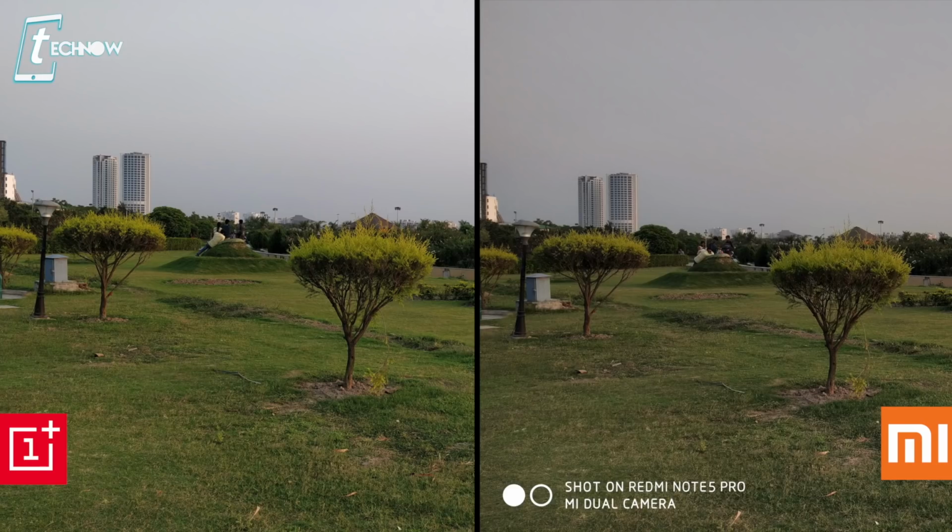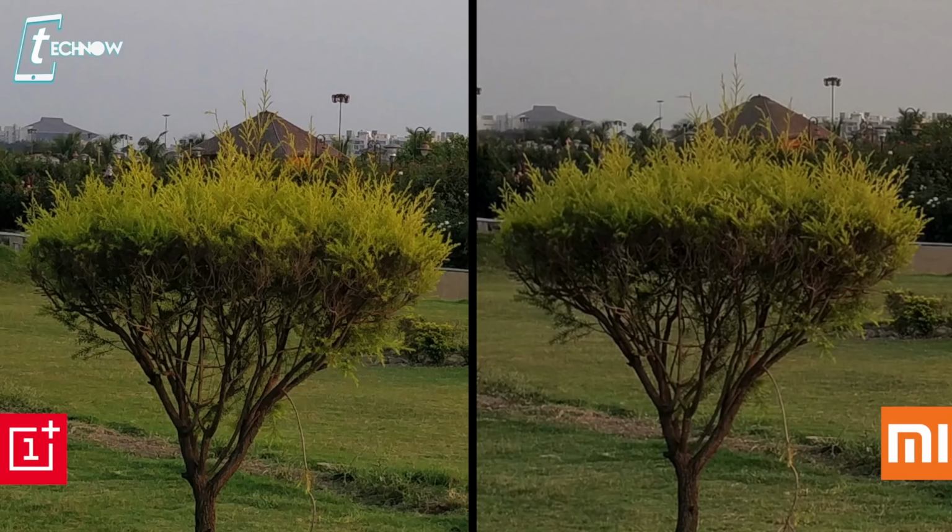Now the dynamic range in both these smartphones is good, but in this picture the OnePlus 5T one looks much brighter. But if we zoom in on the dark areas of the picture, we won't see any major difference.